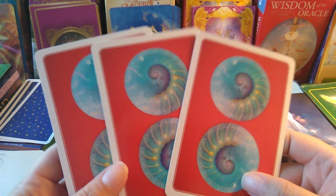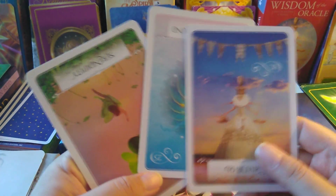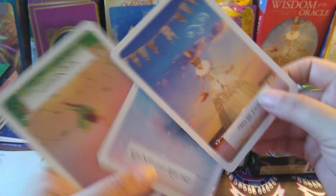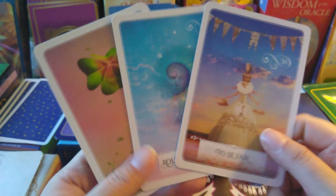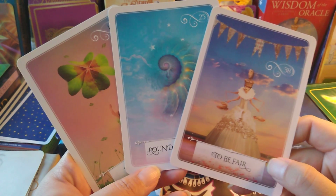So here are the back of the cards. I know you've seen these probably 100 times. And here are the fronts. Gosh, I should have been a little more prepared with this. Okay, like I said, this is going to be a quick little video. And there's some of the artwork on there, okay?